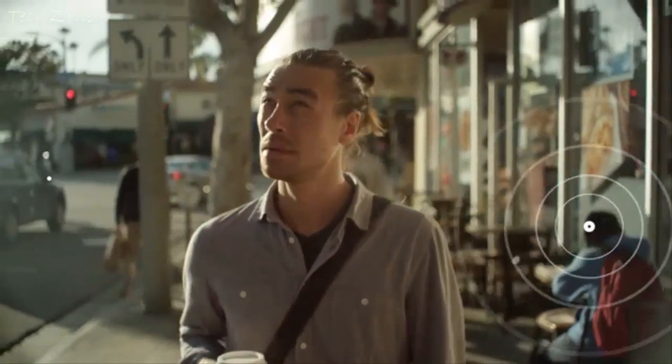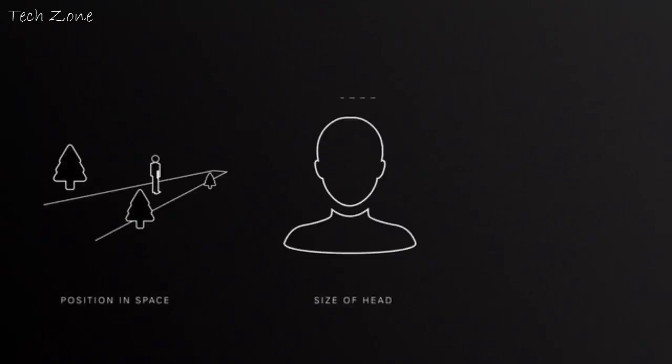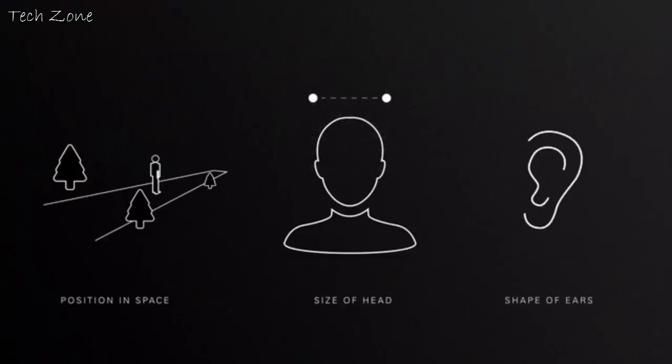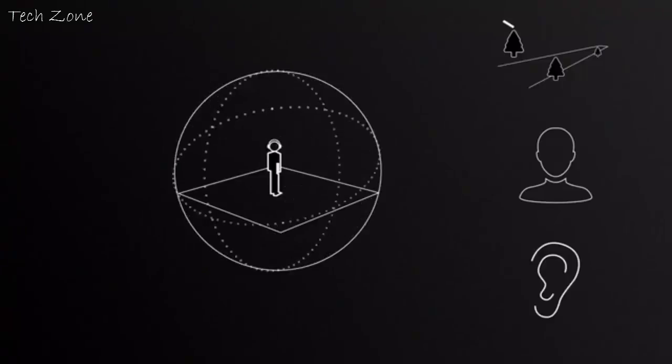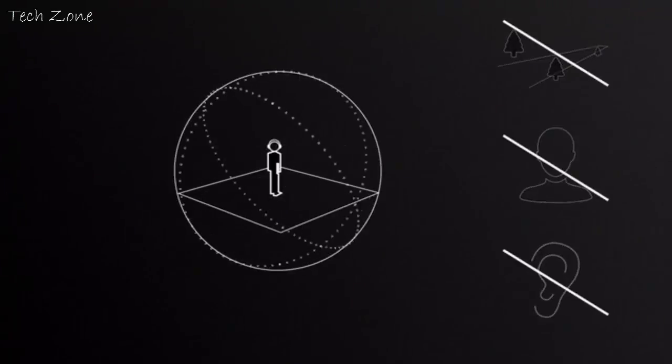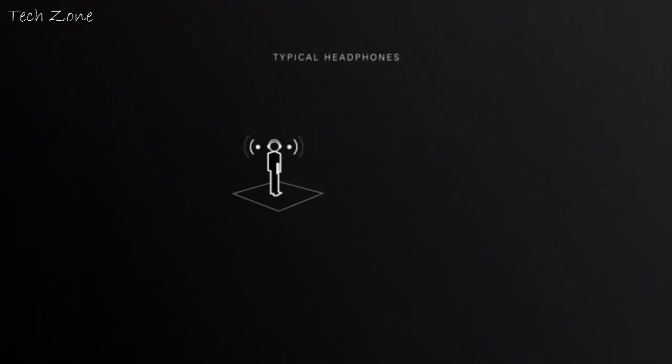In real life, sound comes from everywhere, and the way you hear the world is unique only to you. It's based on your position in space, the size of your head, even the shape of your ears. But with traditional and even surround sound headphones, these elements are not taken into account. In effect, you are removed from the sound equation. This makes for an incredibly small audio experience where sounds can only come from a few places instead of anywhere. The OSSIC X is the world's first headphone that instantly calibrates to the listener, creating the ultimate 3D listening experience.